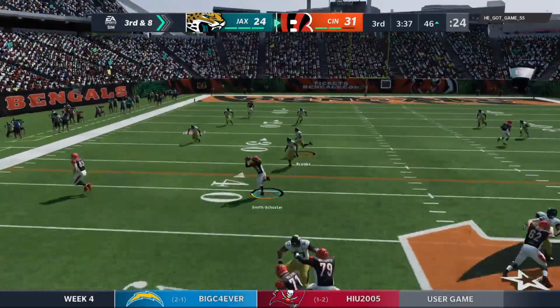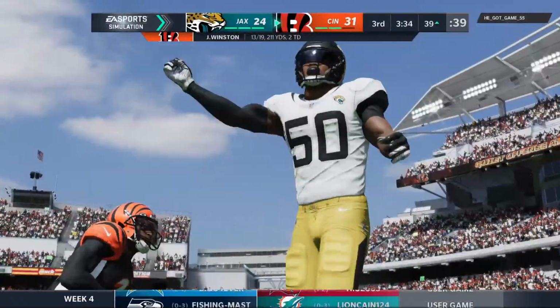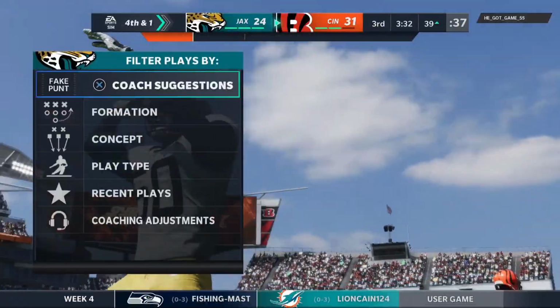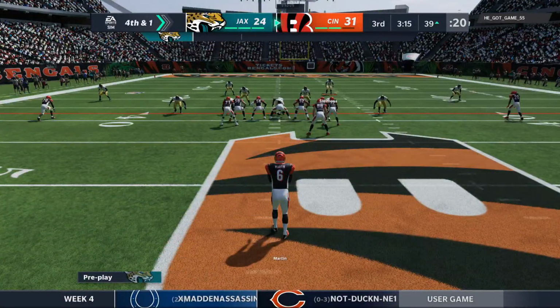Winston. And hitting Juju on the slant. And he's going to be taken down at the 39, clearly short of the first by a few yards. They get 7 there, but it brings up 4th.